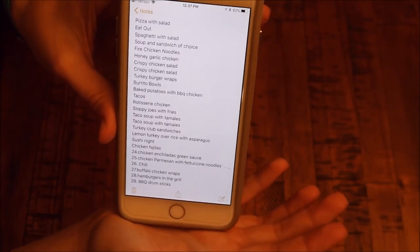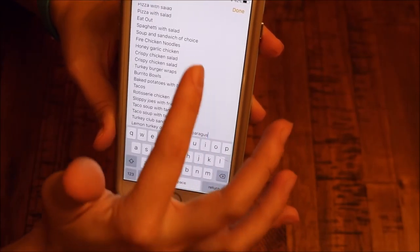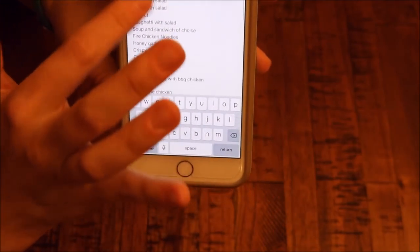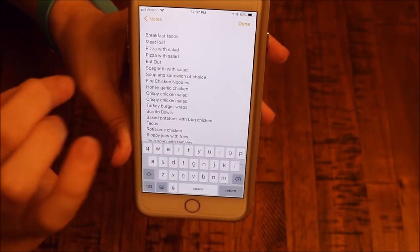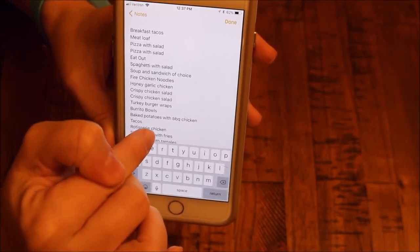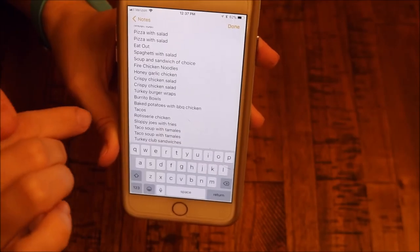For January, for example, there are 31 days in January, so I know that I have to come up with 31 meals. So basically, like I said, all I do is I just come up with 31 meals, just again, in no particular order. The first thing I have on here, for example, is breakfast tacos, which we're not gonna have on the first, but again, I know at some point in January, we'll probably have breakfast tacos for dinner. We'll have meatloaf at some point, pizza with salad, things like that. The goal is, again, to have 31 different lines, which represent every single day in January.